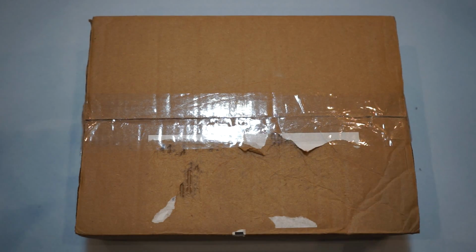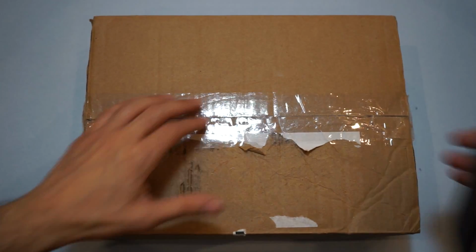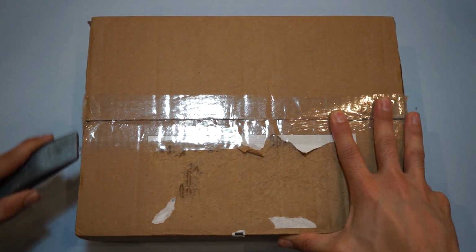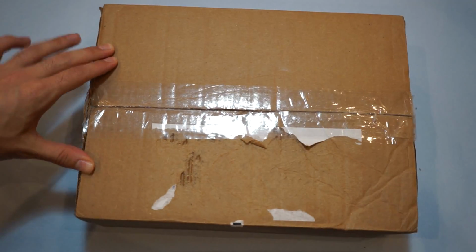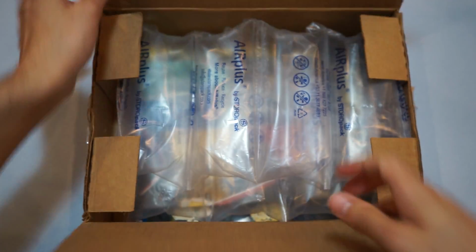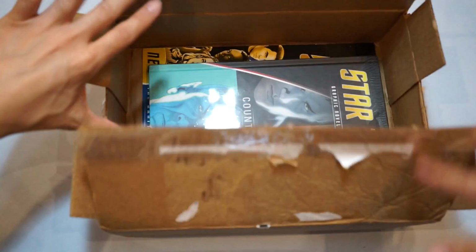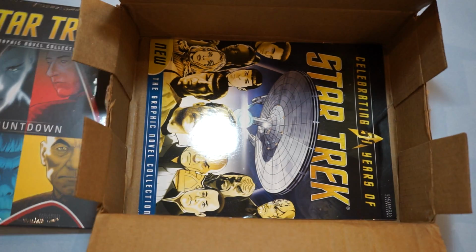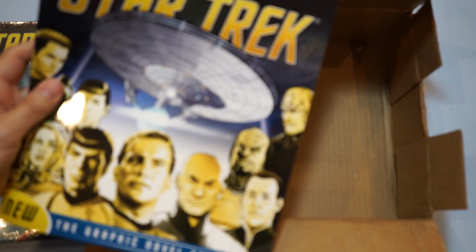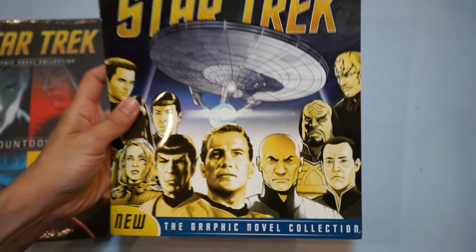Alrighty guys, here we have the incredibly nondescript box for the graphic novel collection. All I did was take off the label with the address on it. And let's get inside, come on. Okay, we have some little airbags, and inside the box we have a copy of Star Trek Countdown and what looks to be a catalog. Let's take a look at both of these, and I will go grab my copy of Star Trek Countdown that I bought when it first came out.